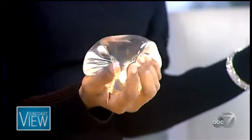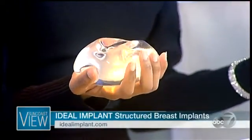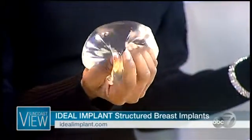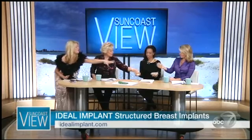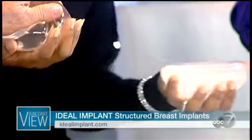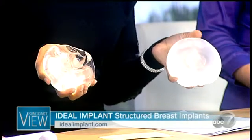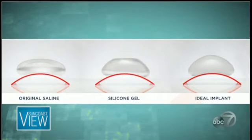Now, Ideal Implant, structured breast implants, it has this innovative, patented design that gives a natural feel without the silicone gel. What's that? This one's a silicone. Yes, these are all silicones, and you can feel how much more natural the saline feels now too. And in the past, there's been a lot of concerns about saline implants or silicone implants with those ruptures. And every 2 years, women have to go and get an MRI when you have the silicones inside. So, with saline, women feel a lot safer putting these in their body.